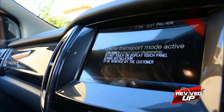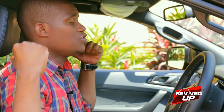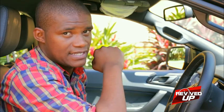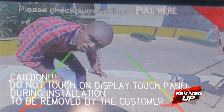The display screen is of course for different reasons. You can look at your entertainment, but more importantly, in terms of reversing and in heavy traffic, it also helps you with what we call the blind spot sometimes, your rear camera. Let me show you how good the rear camera of a Ford Everest is. Come with me as we go behind. Can you see me, guys?